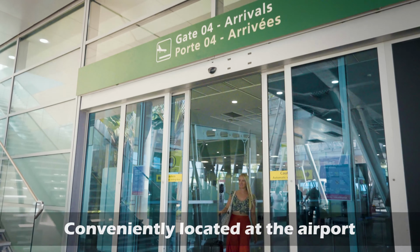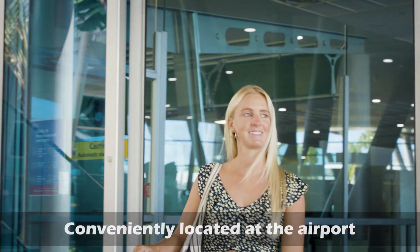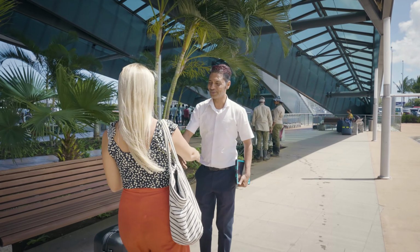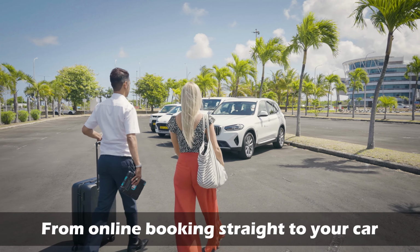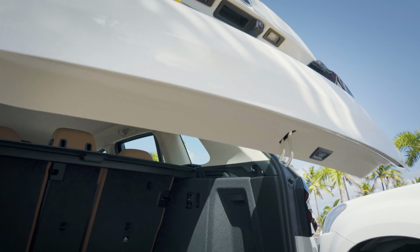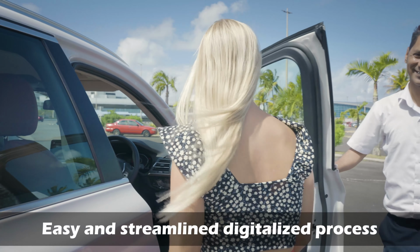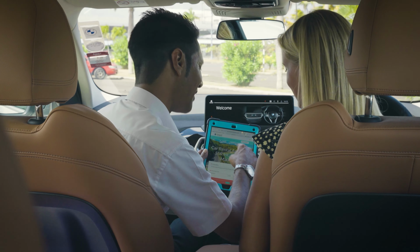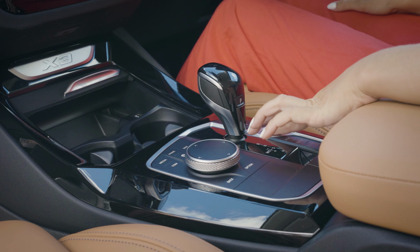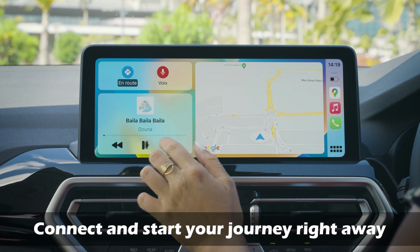Penguin Car Rental is conveniently located at the airport, right next to the arrivals exit. One of our agents will welcome you and take you to your car straight away. Using a modern tablet, we make the process easy and streamlined for you. Within minutes, you will be connecting your phone and starting your journey.